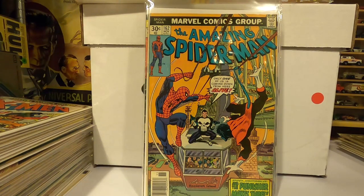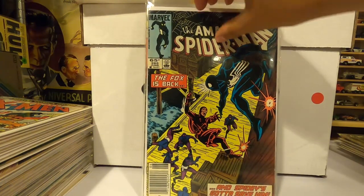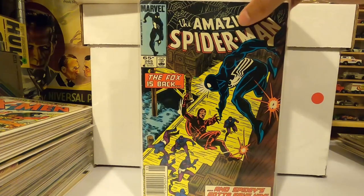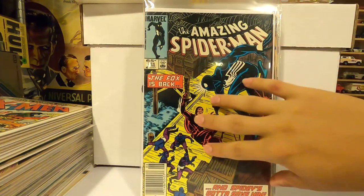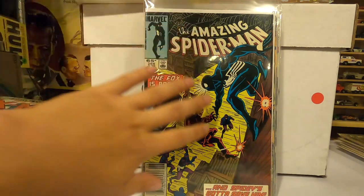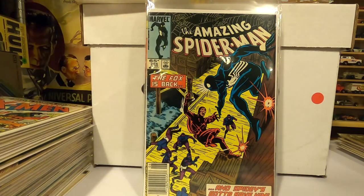Here's one of the better books that we ended up finding. It's really nice, just a really nice condition. It does have some spine chipping along the edge. But Amazing Spider-Man 265, really awesome black suit cover, and it is the first appearance of Silver Sable. Now, I knew when I was picking this book up that it was a first appearance. I wasn't sure who it was or the value of the book, but it's a really nice Amazing Spider-Man book and it's not chipped up or anything like that, so that's a really nice one to have.